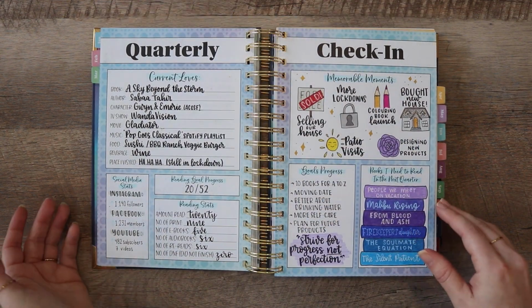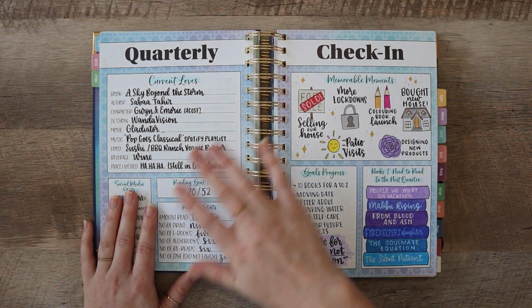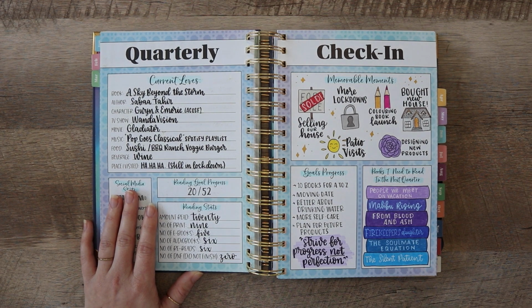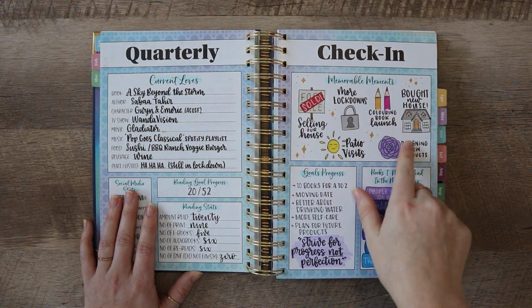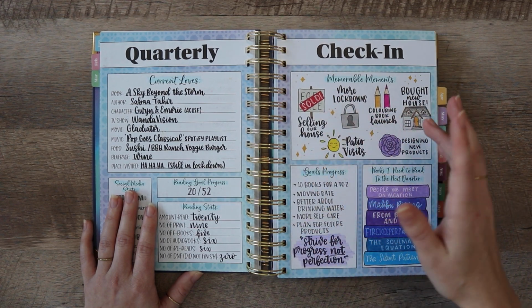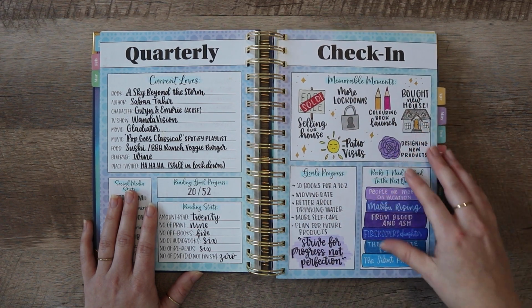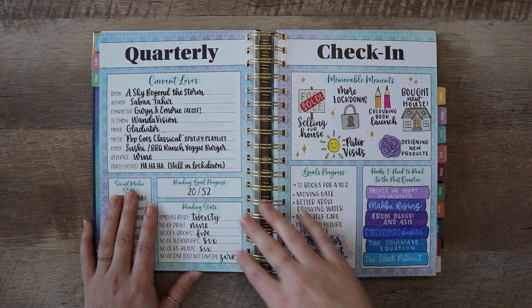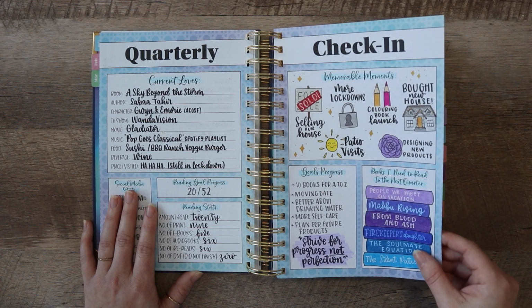We have my quarterly check-in page. I've shown this on my Instagram quite a few times, so I'm not going to go too much into it, but I really, really love how the quarterly check-ins turned out this year. For the memorable moments, I decided to try and doodle something for each memorable moment, which was really fun, also challenging, but I did really like it. And then I tried to stick to a color scheme based on the background, which I just really like how everything came out.